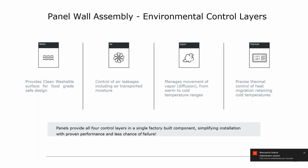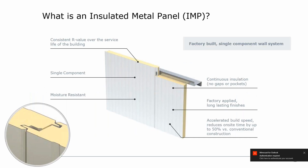So with that said, we'll get into the more technical items of the presentation. The wall panel assembly itself for controlled environments really manages four components. Familiar is the water and the air and the thermal, but the biggest one is the vapor movement. So vapor from a diffusion aspect moves more moisture from warm to cold than water, and that is really the key driver of designing around the envelope, whereas the thermal barrier is key, but that vapor barrier, which is part of the joint design of our product, is where we get the performance.